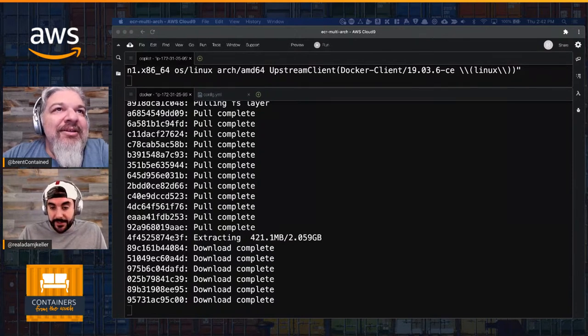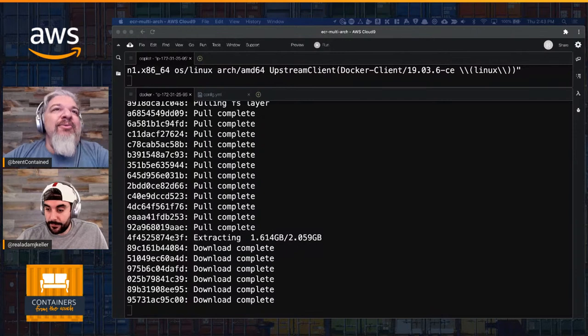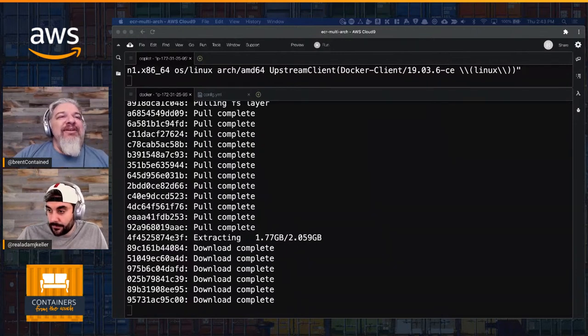termination notices. Yeah. But you see what I'm talking about here? We're still extracting. The downloads for all the layers are all complete at this point. And what we're sitting here waiting on is just extracting the huge, huge layers. And those have to go sequentially one by one. So whether or not this is an improvement over not going through the proxy, it's just too hard to spot.